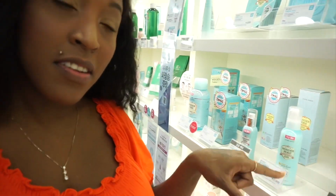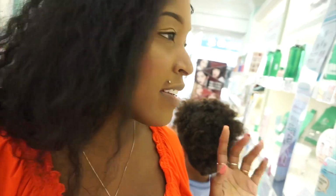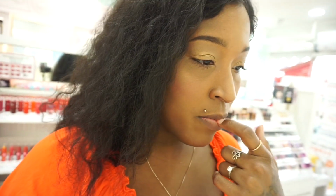Okay. You're so cute. And you guys, this Wonder Pore stuff is really good. Really, really good. I don't know what it does to your pores, but I used it and my pores look so clean. It works miracles. I didn't even know they had it. Wonder Pore.